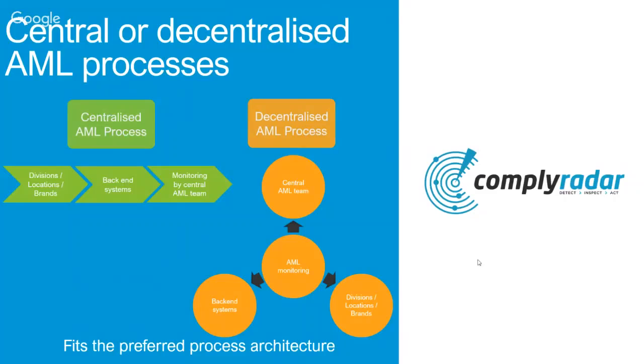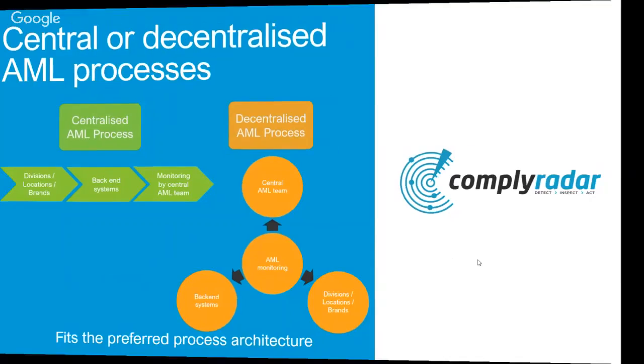It is, because sometimes the closer you are to the branches or to the actual interaction with the client, the quicker you can act. If the whole process is centralized, obviously by the time the information reaches back, you've lost time. Right. And Comply Radar can adapt to situations where you have a completely centralized process or a decentralized process.